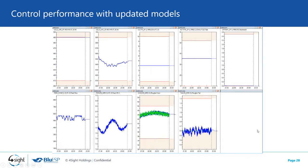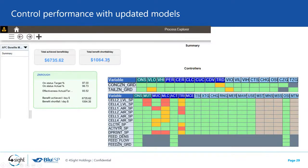But again, quantitatively, we can go to the benefits monitor, and we can see here that the benefit shortfall is now reduced to about $1,000 a day, and we have an effectiveness of about 93%. Now, since we've just updated the models, this likely indicates that we should redo the benefits analysis for this controller so that we get this benefit shortfall closer to 0, and we now create a new benchmark point going forward.